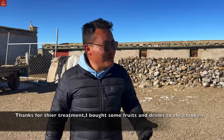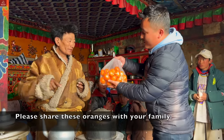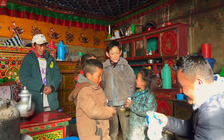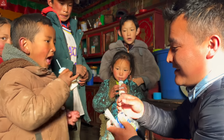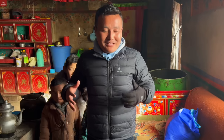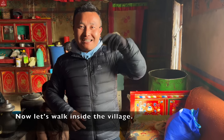I really enjoyed their warm tea. So to thank them for their warm tea, I would like to share some of my fruit with them. The tea is so warm and so delicious, and that made me really warm. And now let's go and walk inside the village.